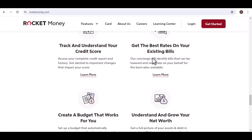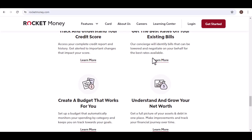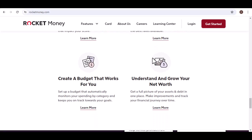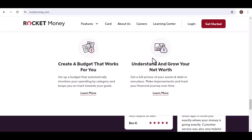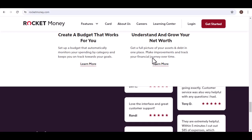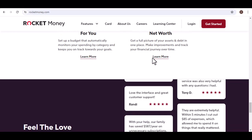Using Rocket can have a significant impact on your financial well-being. Here are some of the key benefits. Increased financial control. Rocket empowers you to take control of your finances by providing you with the tools and insights you need.